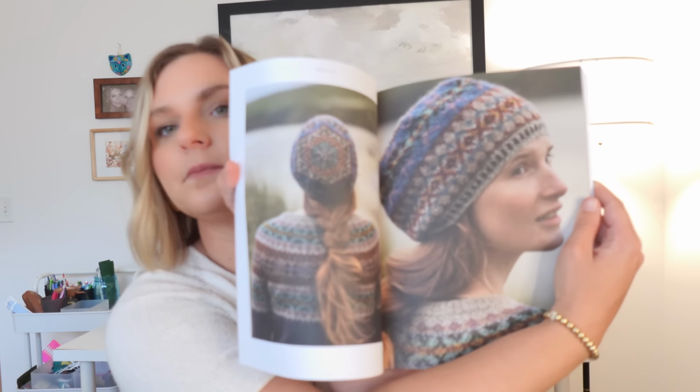Really, really cute. I think I would make it a little bit shorter so it's more just like a vest. She kind of knit it like a tunic. I love, love, love this hat too. Look at that. That's the Scalloway Tam.